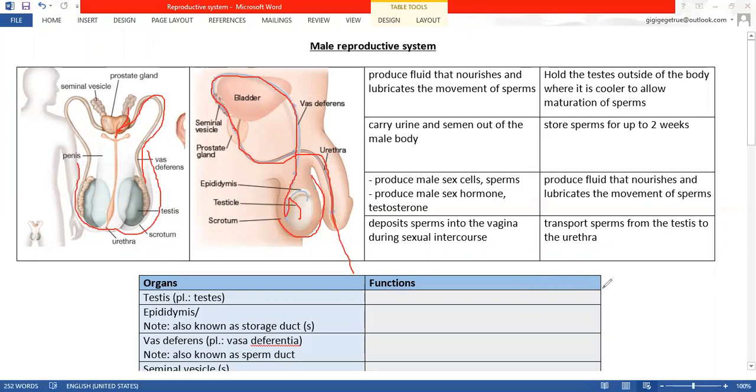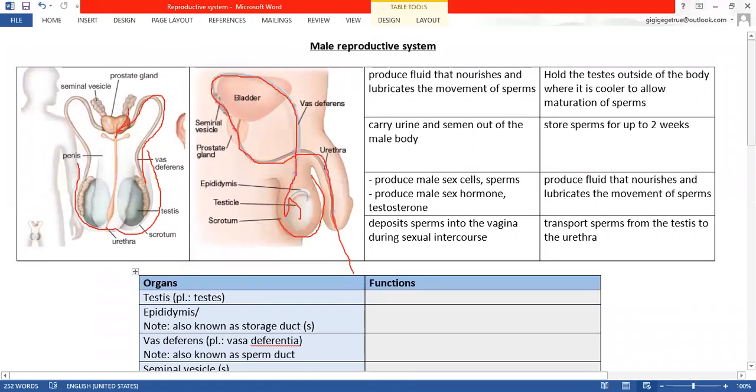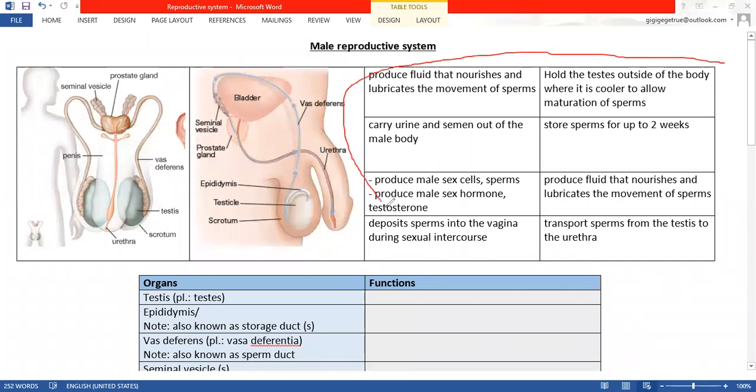Okay, let's review all the functions in words. You can actually pause to copy down the functions. It will be quite useful because your teacher or your exam will most probably ask for the functions of these organs. Okay, so I have actually listed down all the choices over here, so we will just drag and drop. It's easier than me typing out. If I were to type out, it would be quite slow.